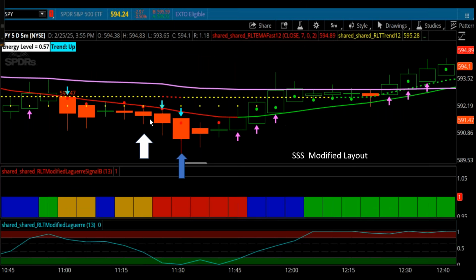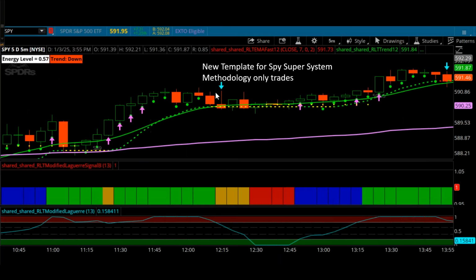Right, there it is again. This was a SPY trade using the new template. Same thing, current time frame momentum right here, goes green, then it goes yellow, then it goes back to green. You take it right there and ride it right up. Okay, then you get out. You don't wait for these things to go back against you again. Once you get that far away from the 15, you take profits.